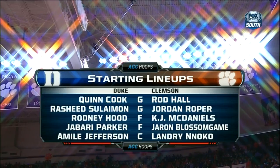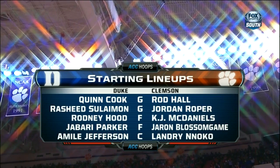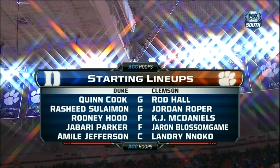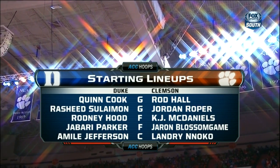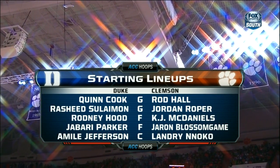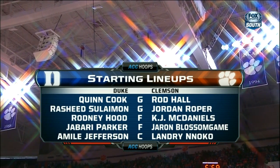State of South Carolina. But inside Littlejohn Coliseum, a sellout house to watch the Tigers at number 16 Duke. In the lineups, Clemson goes back to a lineup that features Jerron Blossomgame, the redshirt freshman from north of Atlanta. And the Duke lineup has been flexible, but this one was pretty good Tuesday night in the win over Georgia Tech.